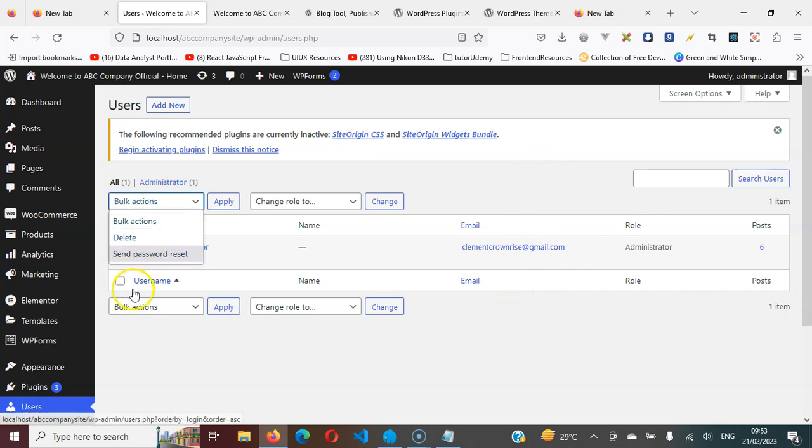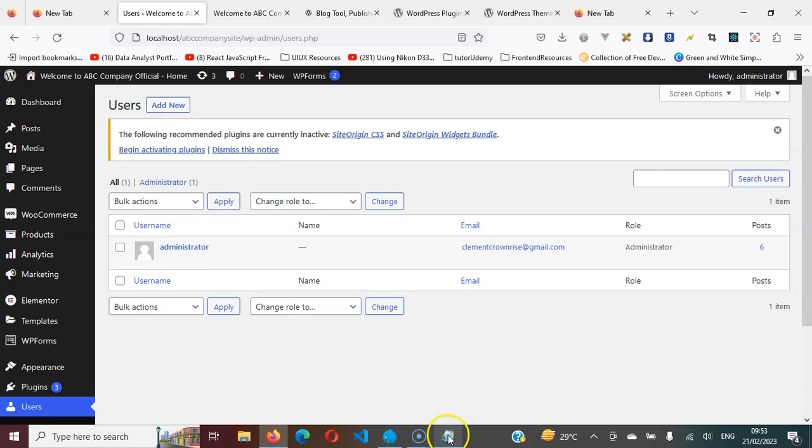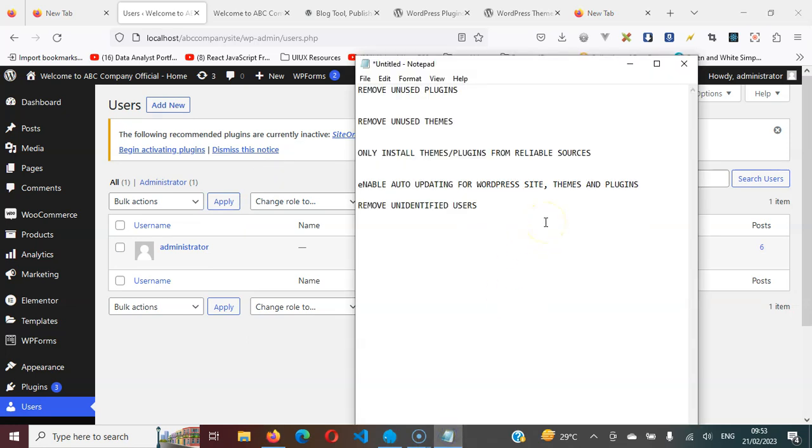When you select, then do delete. Once you delete, that's that. Also, remove unidentified registered users. Yes.